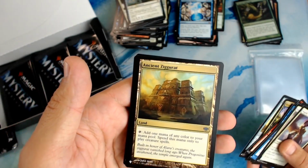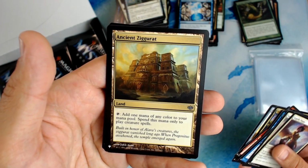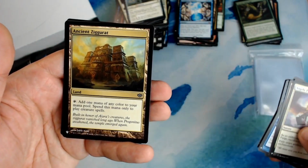Oh my gosh. What a great uncommon pull. This is a Modern Horizons card. God, the last I checked, this had a pretty good price tag on it. We're going to set that to the side.